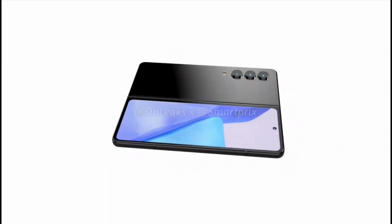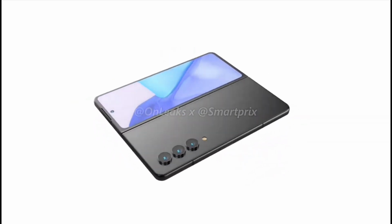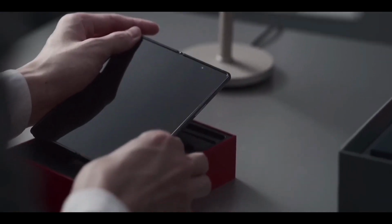First, the cameras are way better than the last generation Z Fold 3. A 50-megapixel main lens, a 12-megapixel ultra-wide and a 10-megapixel telephoto with 3x zoom. And a new hinge would change the inner display and outer display of the Z Fold 4.